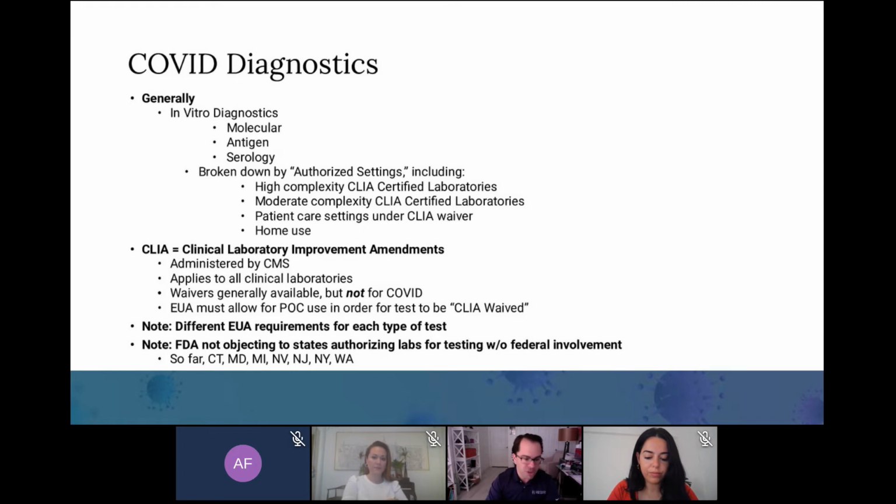And so the question becomes, well, I have this pre-existing CLIA waiver because I have this general practice where I conduct tests on my patients from time to time. Can I use that waiver if I want to run COVID tests at my office?